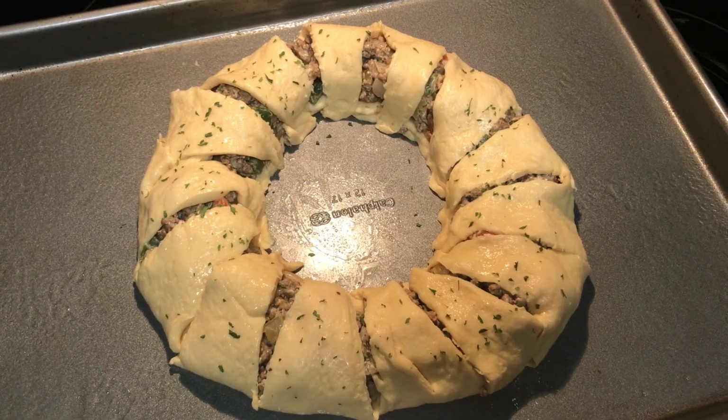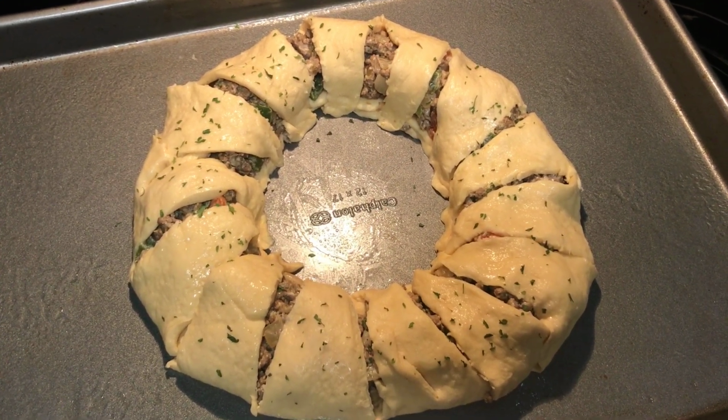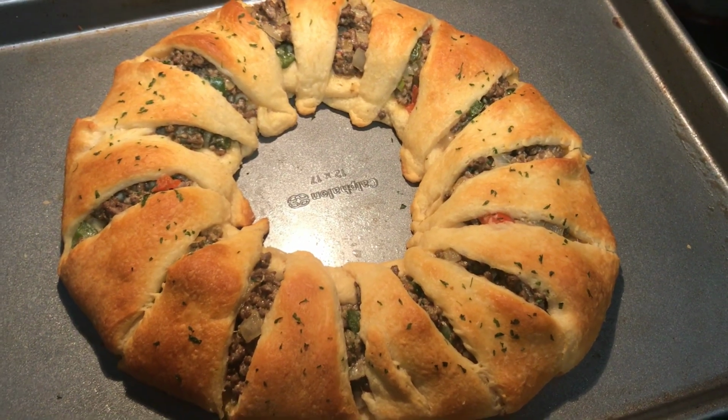Alright guys, so this is what it looks like when it was done. Again, I added some parsley to be fancy, but I just went ahead and threw this in a 375-degree oven for 12 minutes. And this is what it looks like when it came out of the oven.